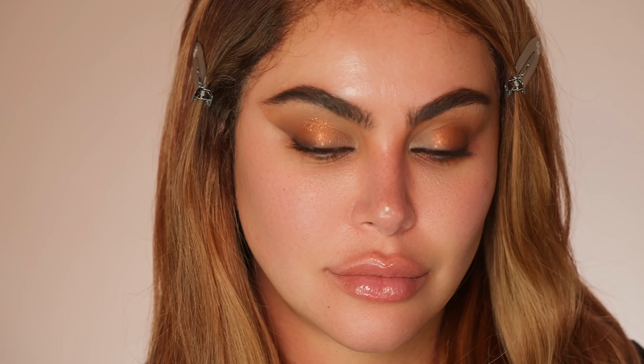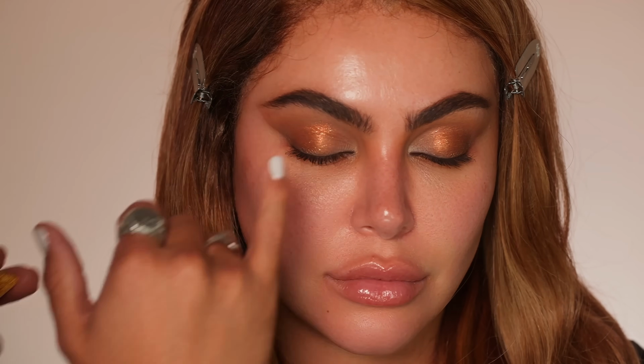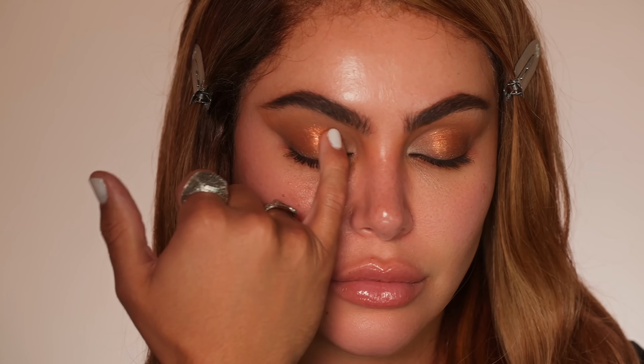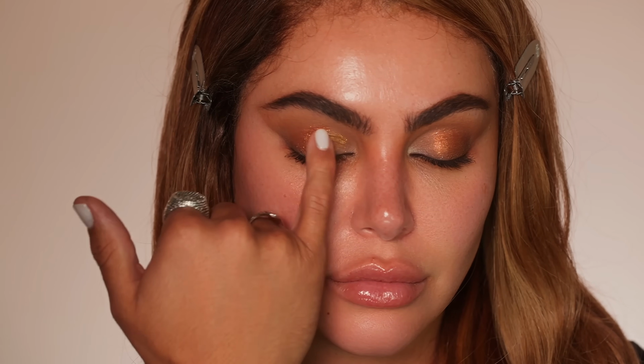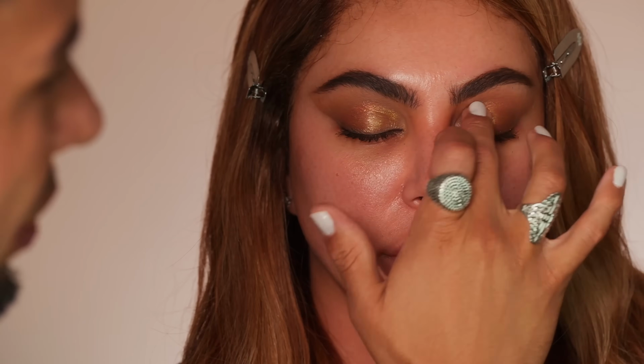Okay, now I'm going to come in with the yellow gold. So tap in the color, and I'm going to pack it more in the inner part of the eyes, so it graduates from this yellowy gold into an orangey bronzy color. I'll need a little bit for mine too, you know what I mean?